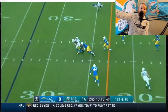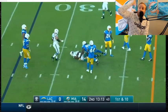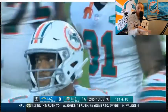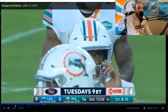I've got a one-on-one matchup with Devontae Parker. He's tall. I'm going to trust him. He's my number 1 receiver. I'm going to go to him, and he does. Devontae Parker rewards him. Great catch there. Picks up the 1st down.